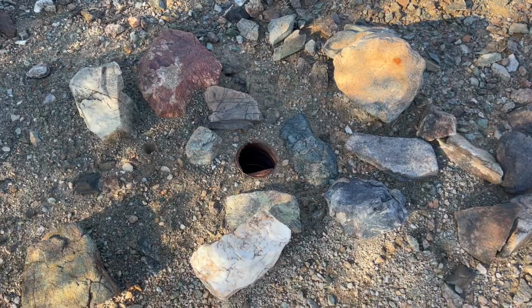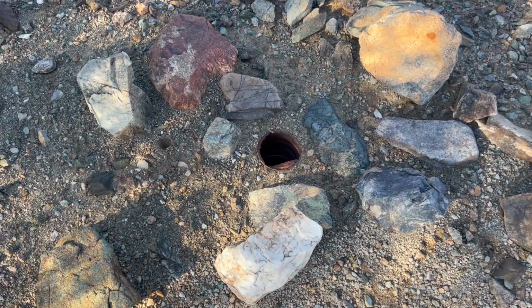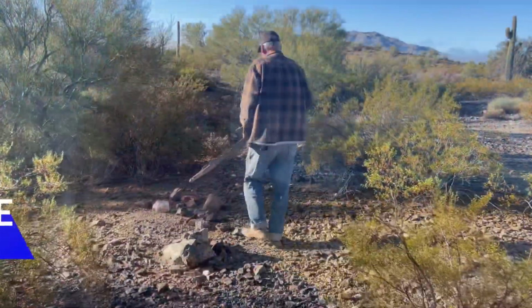There was this hole they discovered. We did a bunch of tests on it. Just a hole out in the middle of nowhere. Wonder what the hell this hole is doing out here in the middle of nowhere? So we all just sit here and stare at this hole in the ground. Wonder what the hell this is. So we did some testing on it.